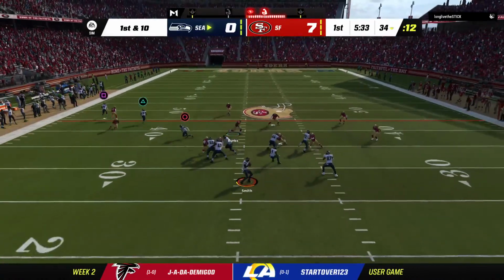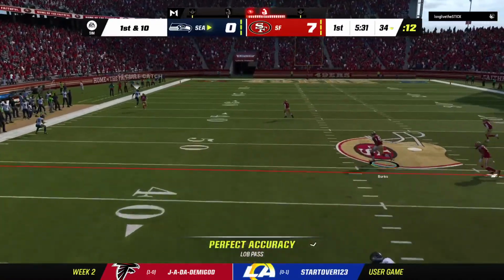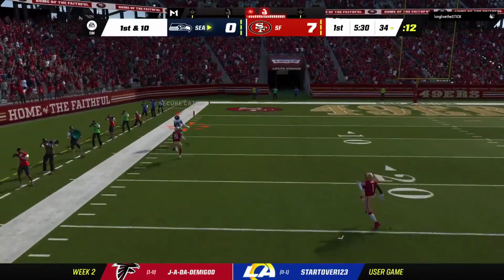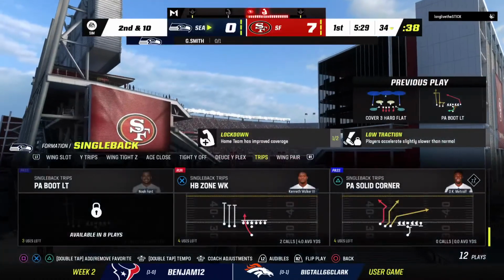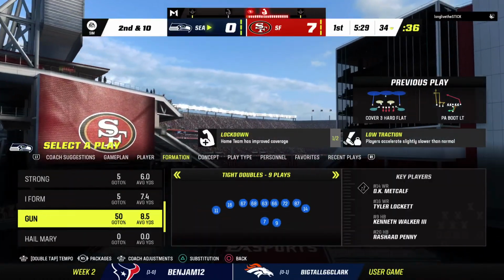Off of play action, here's Smith. Well, he's going to take a shot right away. And the throw left sideline here is caught, but they'll rule it incomplete. Couldn't keep his feet in.